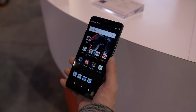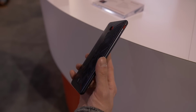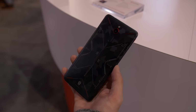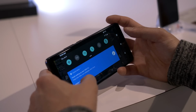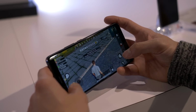Now, there are a couple of things that make the Magic Mars a quote-unquote gaming phone. One, it uses a hybrid cooling system that uses a combination of both air and liquid to keep the phone performing at its best when you're gaming. Two, it comes with these capacitive shoulder buttons or triggers that you can use when you're playing games. You can map the shoulder buttons to whatever functions you want based on the game that you're playing.